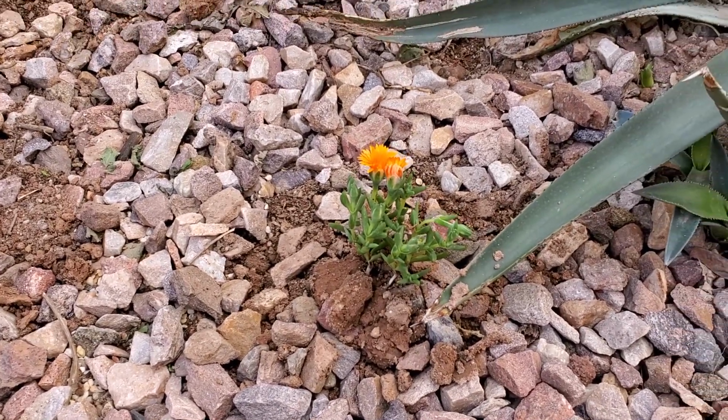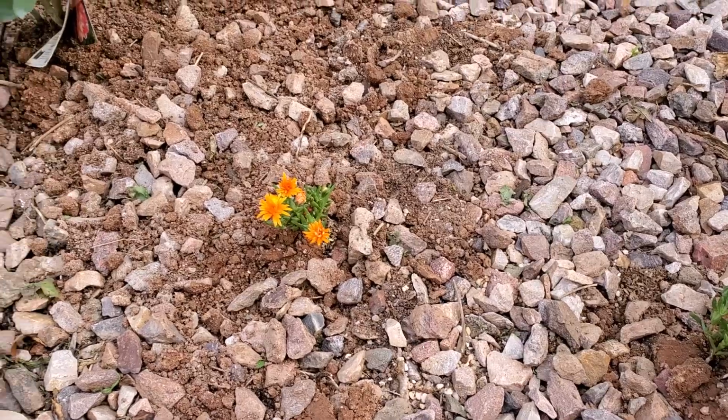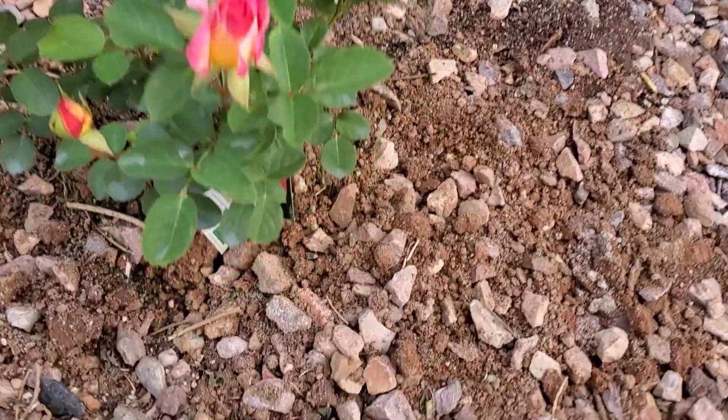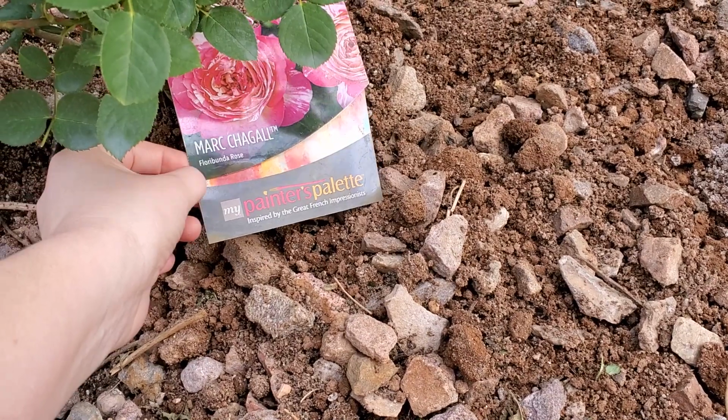I planted them next to the agave. I'm hoping that will shade it a little bit. Who knows? And then we got a rose bush, which Jane picked out. It's rather pretty, I think. I don't remember what it's called. There you go. That's what it is.